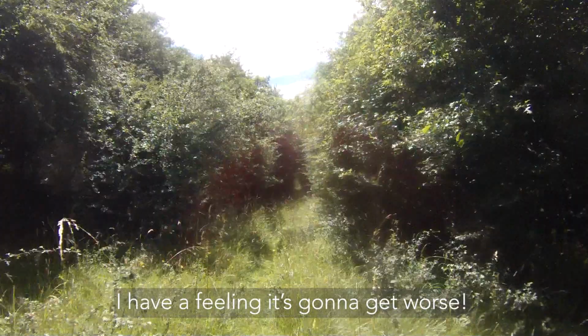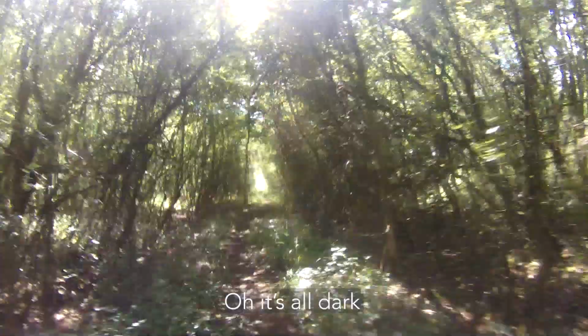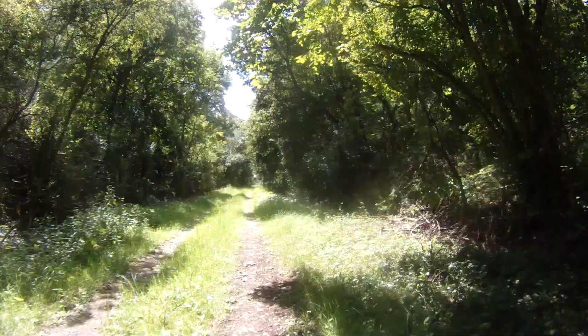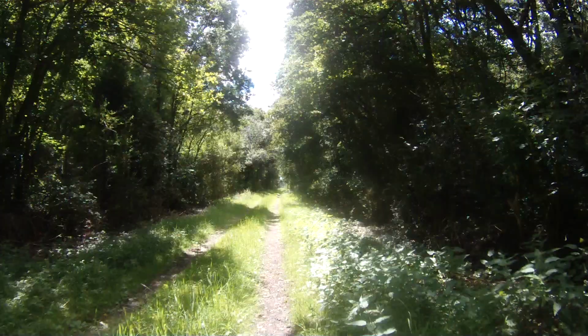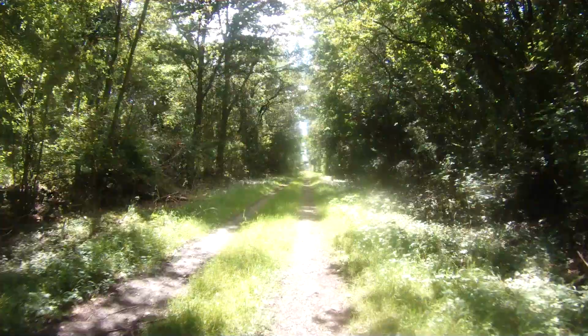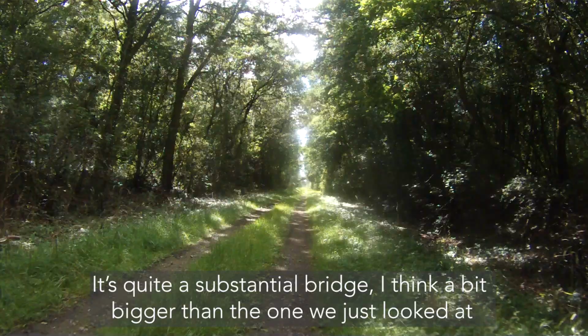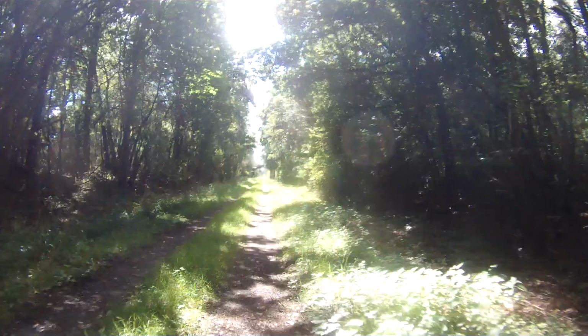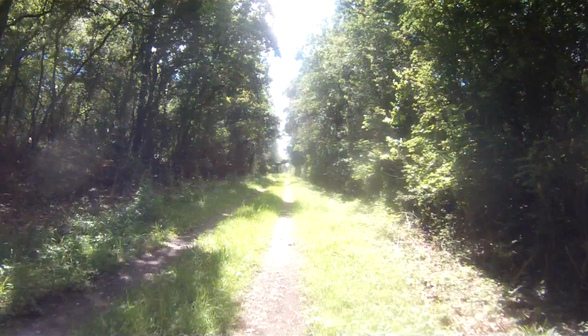Feeling it's going to get worse. Oh, I don't know. It's not too bad. Oh, it's all dark. It's on Woodland Trail. That was quite overgrown. This now is just a regular farm track, as I suspected it would be. This will take us to the next bridge at Grove Wood. Quite a substantial bridge, I think bigger than the one we just looked at. There it is. I think this is it.